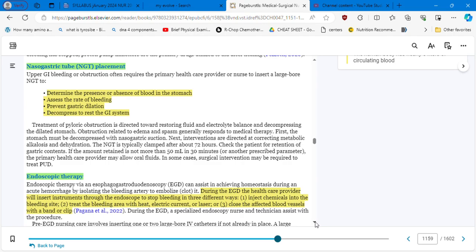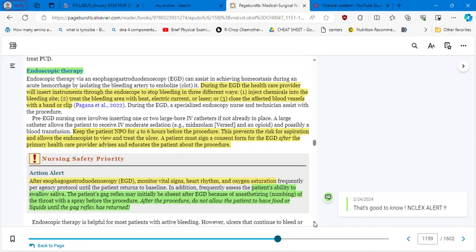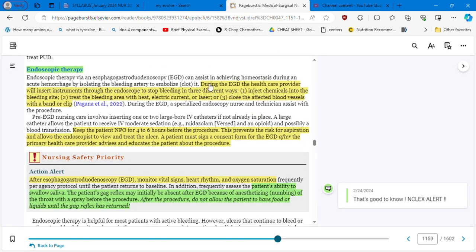Nasogastric tube placement: with upper GI bleeding or obstruction, the primary healthcare provider or nurse inserts a large bore NG tube to determine the presence or absence of blood in the stomach, to assess the rate of bleeding, to prevent gastric dilation, and to decompress and rest the GI system.